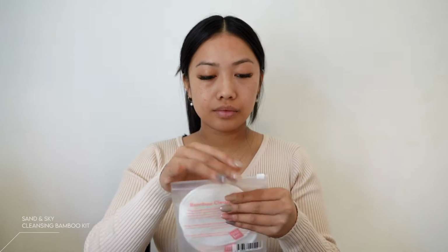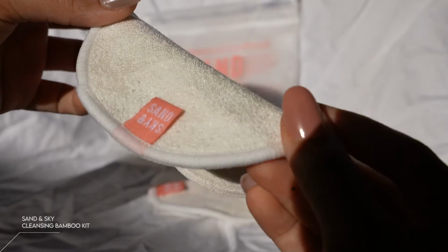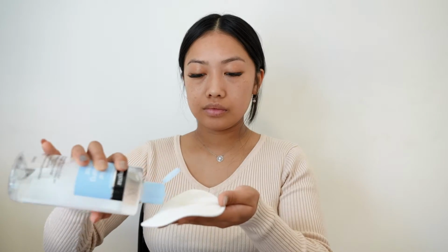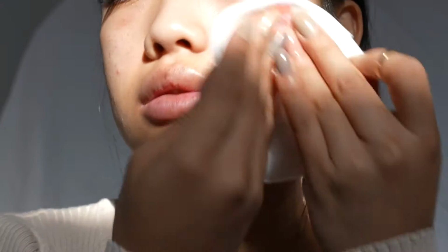So as someone who suffers from eczema and dry flaky skin, hydration and skincare is really key to my routine. I prep my skin by cleansing to get rid of the dirt and oils using Sand and Sky's bamboo cleansing wipes. These are really gentle on my skin and most importantly they're reusable, so I never run out.